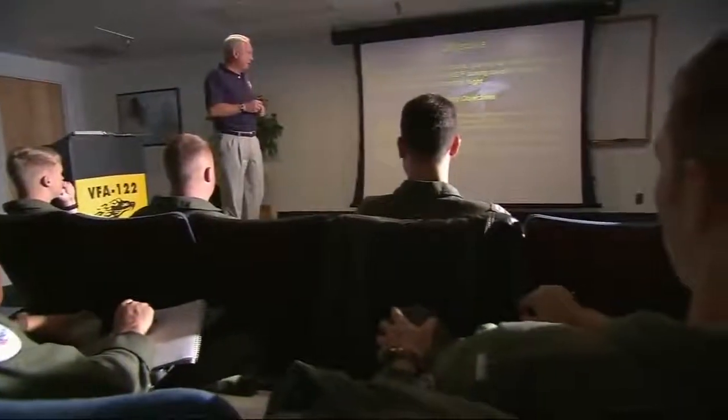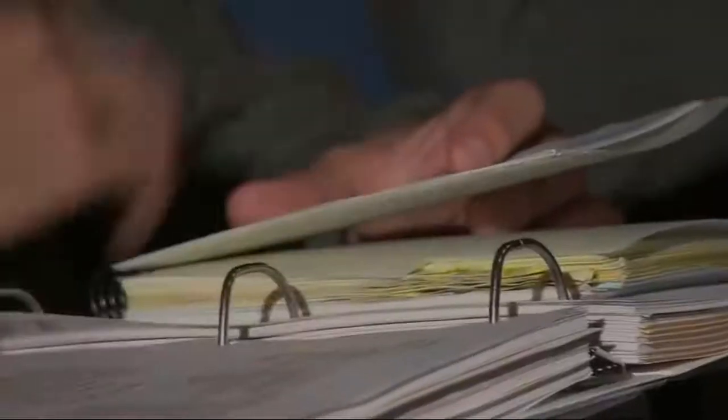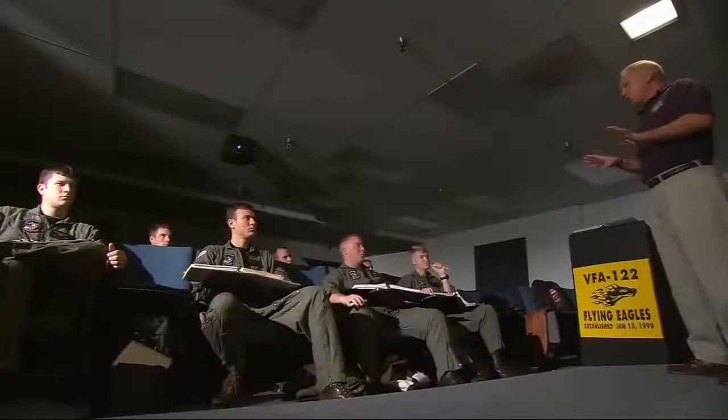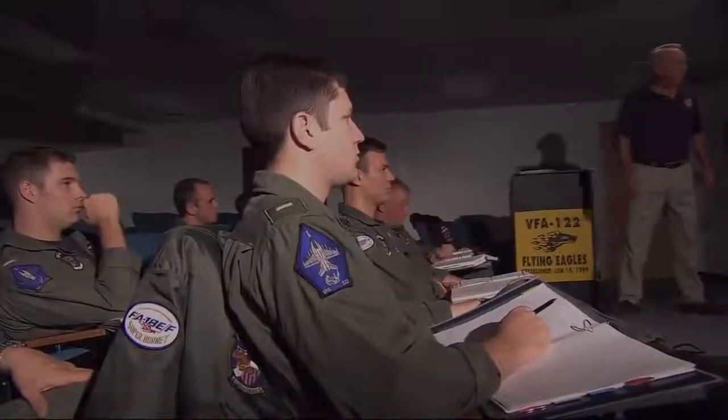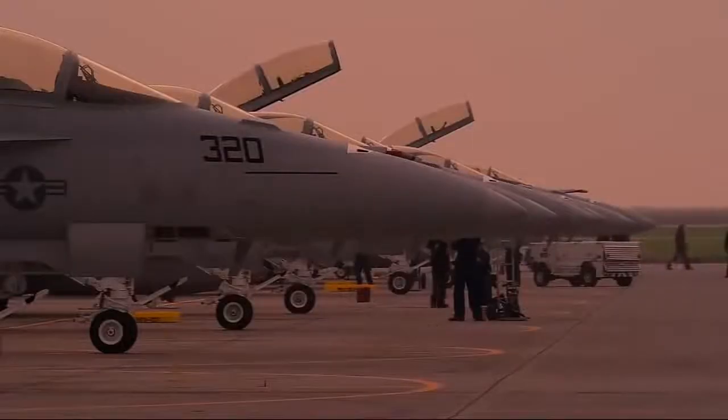Talk about maneuvering out of control flight. Here, aviators who have passed their basic flight training learn how to fly the FA-18. It's a mentally and physically challenging program. The newest class of trainees will undergo 300 hours of classwork and at least 300 hours more in simulators and training aircraft before they can even step into the cockpit of an FA-18 jet.